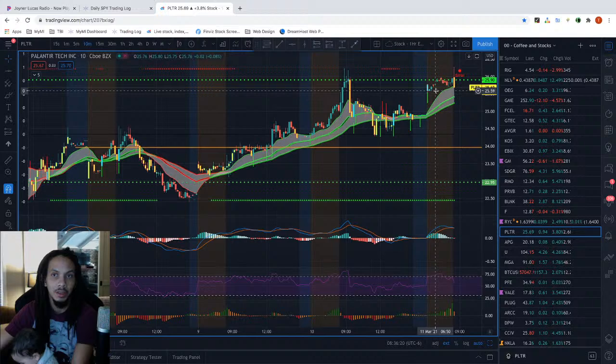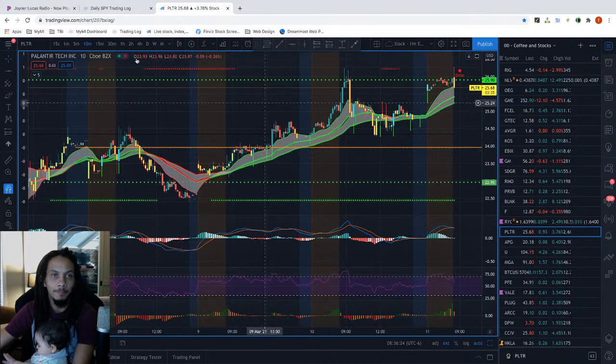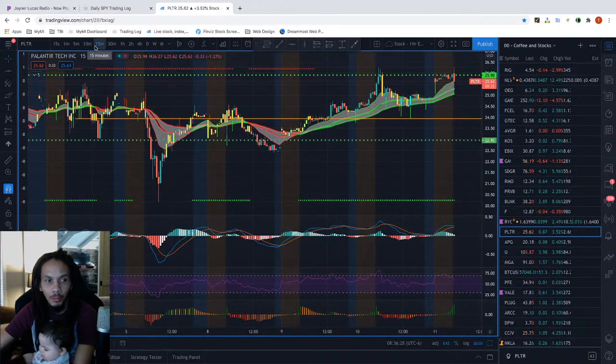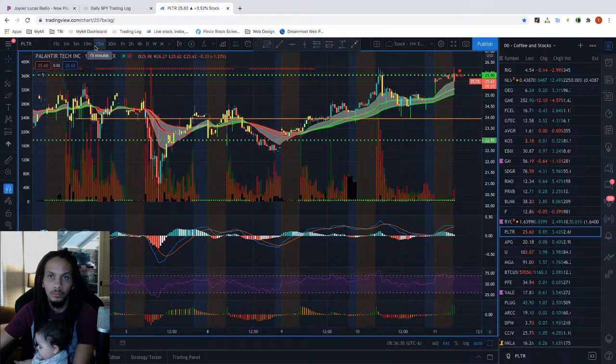Now, I would need it to break below 25.59 to do that. But I'm just going to be a little patient. I could pay more for it, but at the same time, I'll be patient and just let the system catch it for me.